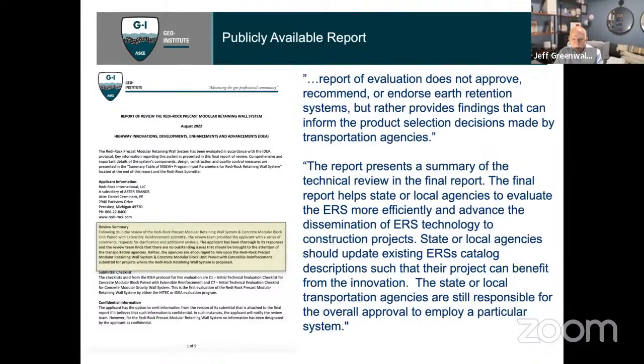So we don't approve it, we don't recommend it, we don't endorse it. Instead, we just do the analysis to put it in a standardized format and use our team expertise to let transportation agencies know that it is a viable system, and you can feel confident that it's been reviewed by professionals. Certainly, it's the DOT's job to make sure that it meets some of the particular requirements. But as I mentioned before, retaining wall suppliers can get to 80% of the requirements.